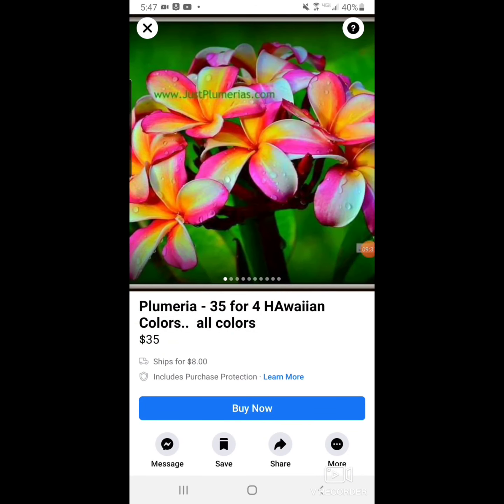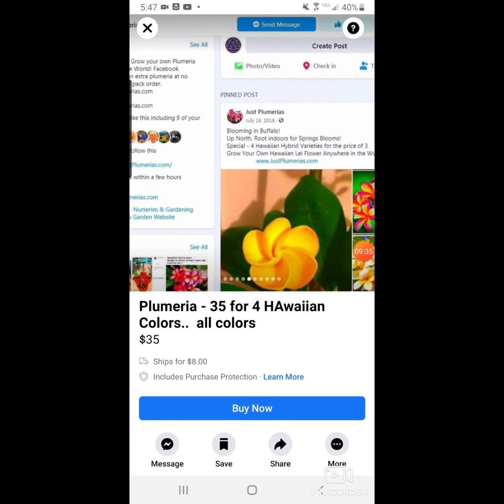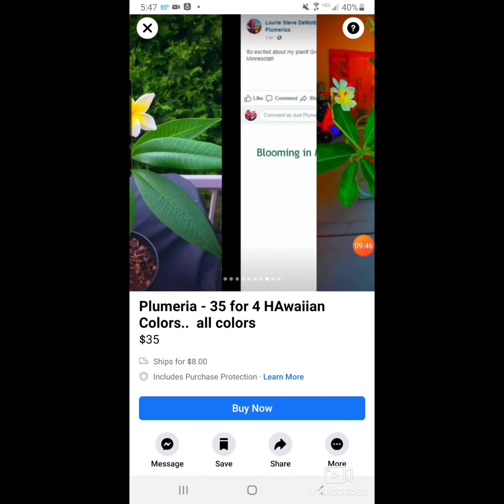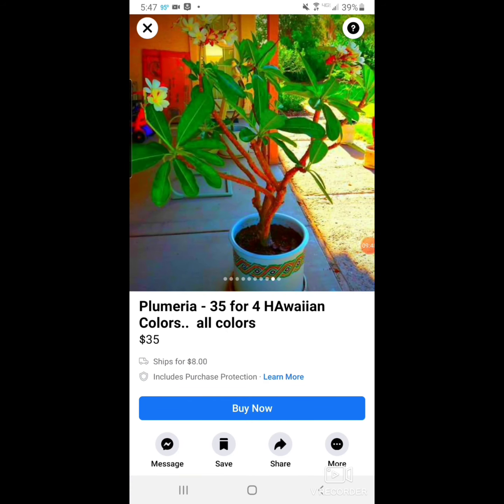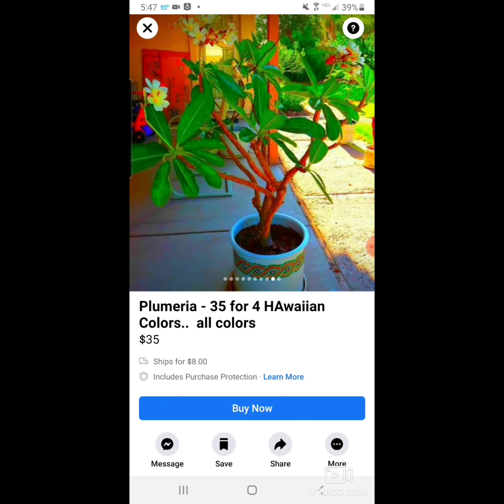Here's someone selling plumerias. If you've never smelled a plumeria before, call your local Home Depot, Lowe's, nurseries, wherever, and head down there this weekend to smell plumerias. But they have to be in bloom. You have to see flowers on them. I tell you, nothing is more pungent, more fragrant than smelling plumerias bloom.